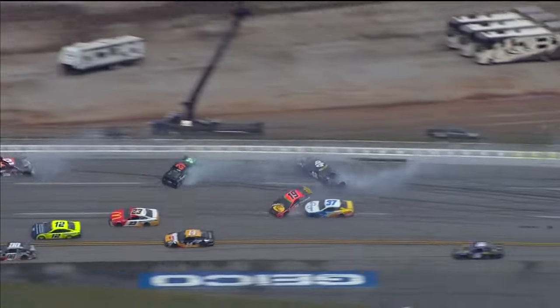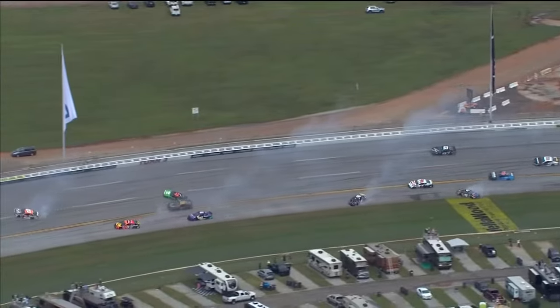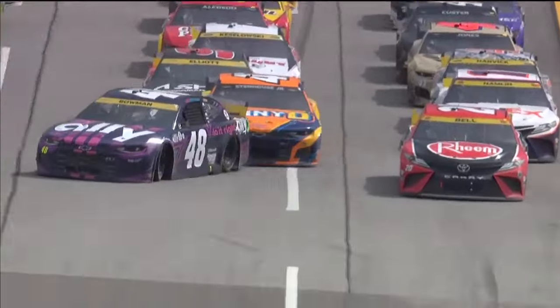Down the backstretch. They all got out of the gas because the 20 got loose off of two. Then it creates a huge gap and a big run. And the 47, I mean, it's the same bump that he did multiple times before. And that time, it just turns the 48 into the outside wall. The 19 doesn't look like he had contact. Man.